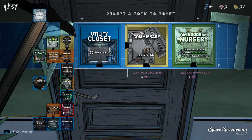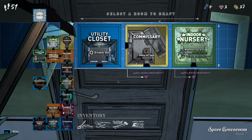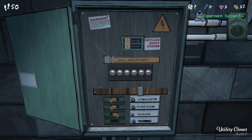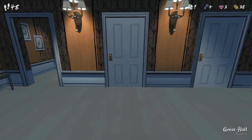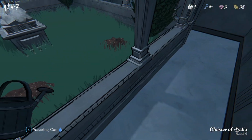That's a bummer. That's definitely a bummer. Okay. We don't currently have a way to deal with security doors, so I guess we'll go utility closet here. We can still get into the antechamber. So that's fine. So you can go south. It's a little less of a priority, I think, but you can.